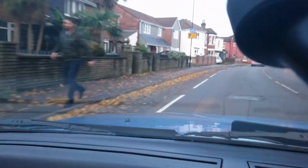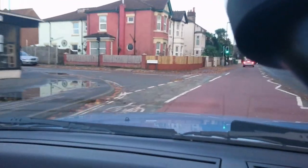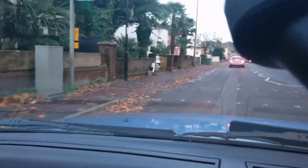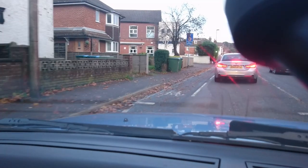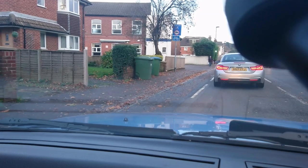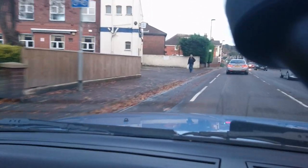This is the easiest car I think I've ever driven of this era. It's just a bit of a delight. I mean, I can imagine using this on a daily basis, which I don't think I could imagine with something like the Escort or the Renault 5 and things like that. This is just nice and comfortable.